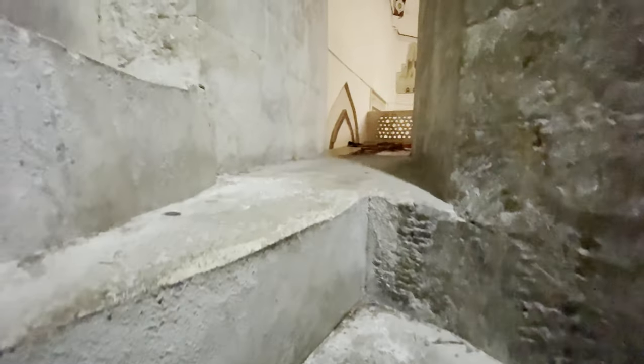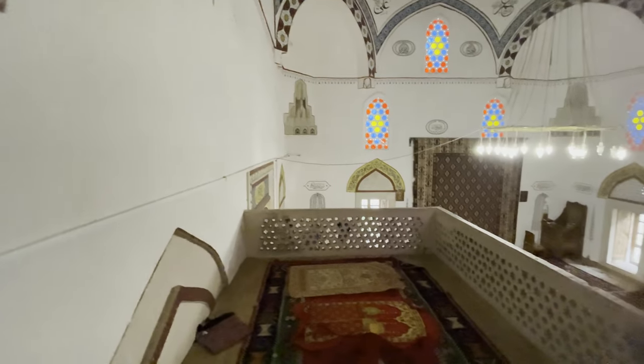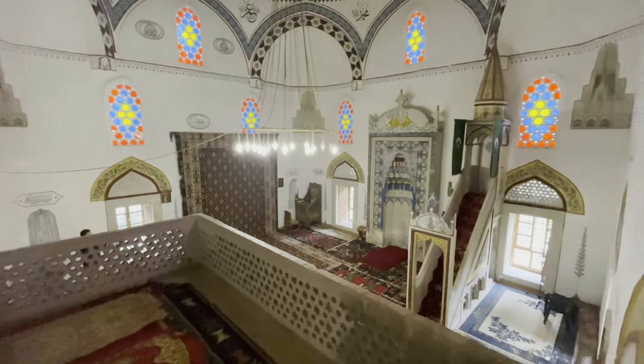Now we enter into this narrow minaret. Bismillah. This is a women's section. Let me show you from the top here.